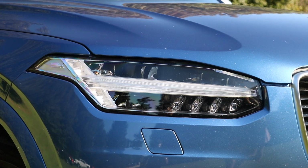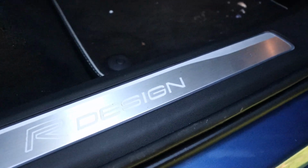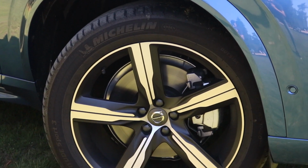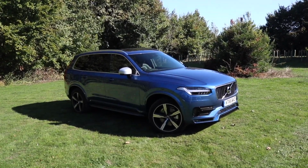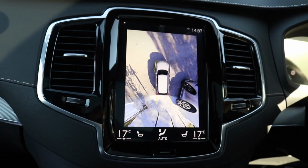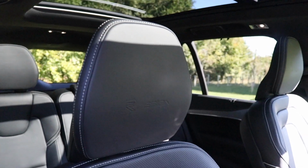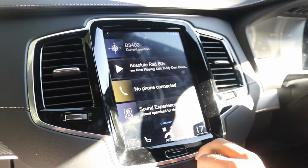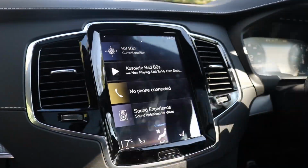Time to talk about price. The XC90 starts from £51,860, but the R design starts from £55,360. Standard features include 20-inch alloys, tinted rear windows, electronically adjustable front seats, LED headlights, front and rear parking sensors, pilot assist, dual zone climate control, heated front seats, 12.3 digital instrument display, leather interior, 9-inch touchscreen, DAB radio, Bluetooth, smartphone connectivity and navigation.